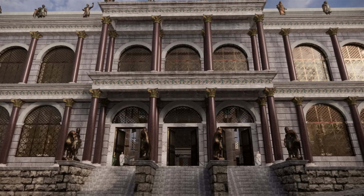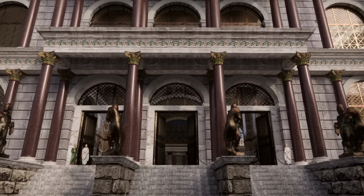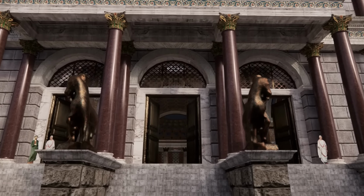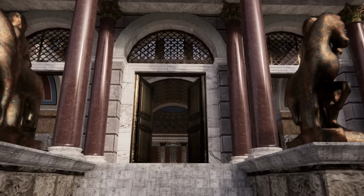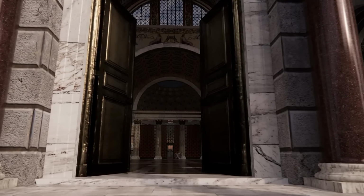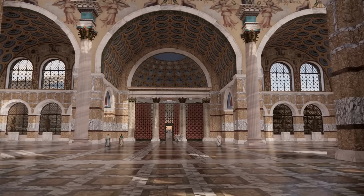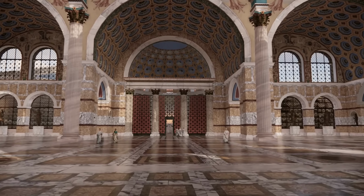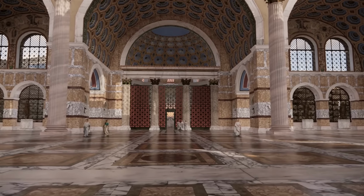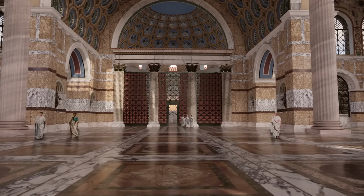Now we will enter via the staircase on the southern side, from the Via Sacra. As we move along the short transverse axis of the basilica, we find ourselves facing the northern apse.